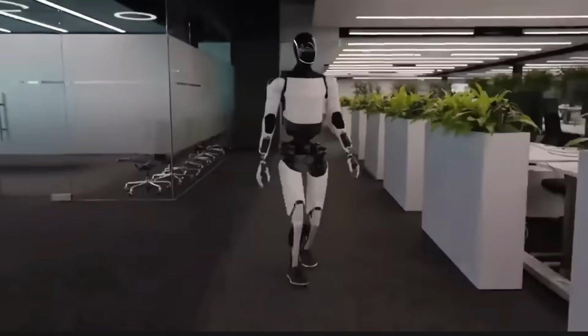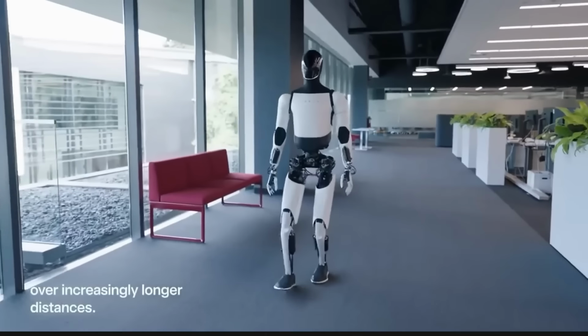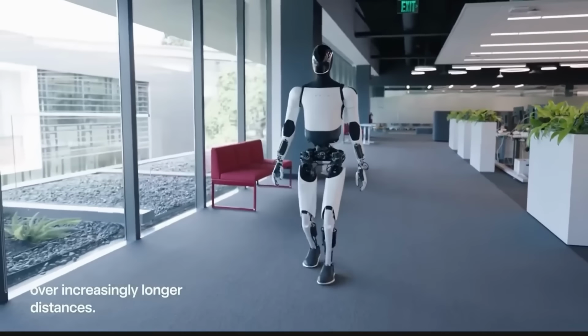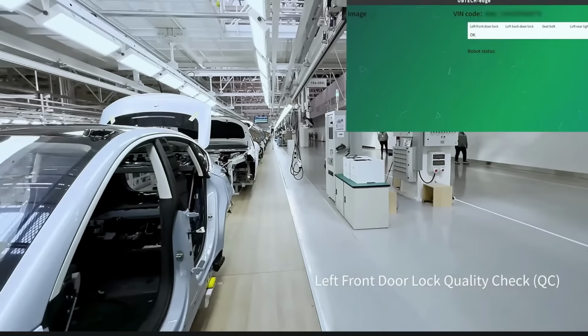It's really sleek and minimalist, and it looks really human. But that's all we know so far. This hasn't been battle tested in the real world yet. They're still developing this.